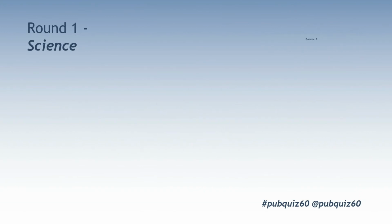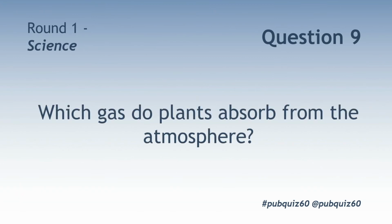And then the penultimate question in the science round. Which gas do plants absorb from the atmosphere?